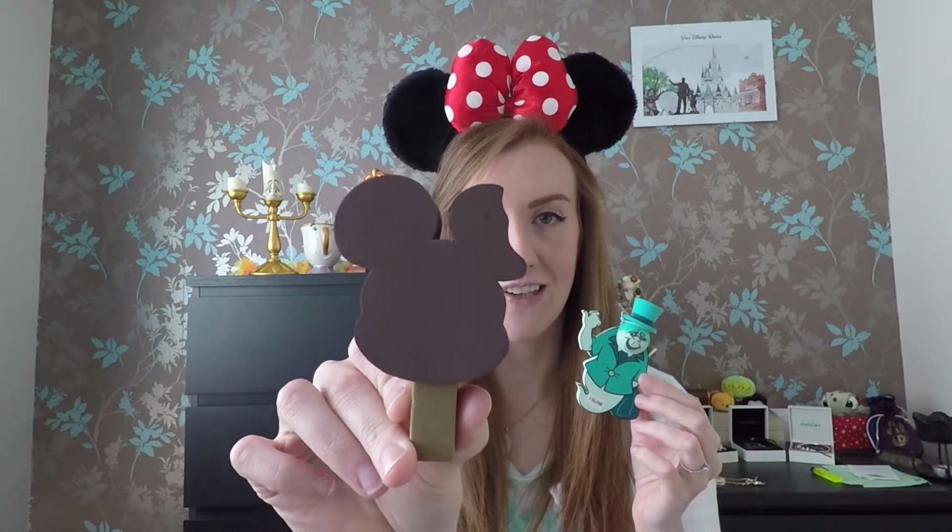They're my antenna toppers! So first I got the Mickey's Premium Bar one. Obviously I had to get that because I love Mickey's Premium Bars, who doesn't? And then I got the Haunted Mansion. I love the Haunted Mansion imagery and I love the ghosts. And the reason I picked this actually was mainly because it says I glow.